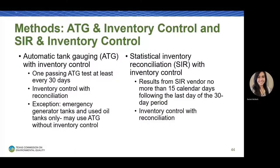On to release detection methods. Let's start by talking about the two most common methods of release detection: automatic tank gauging, or ATG, with inventory control, and statistical inventory reconciliation, or SIR, with inventory control. For ATG with inventory control, you need to have a record of at least one passing ATG test every 30 days and your records of your inventory control with reconciliation. There is an exception in the rules that applies only to emergency generator tanks and used oil tanks. They may use an ATG without inventory control.